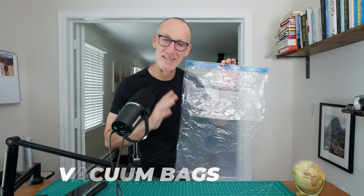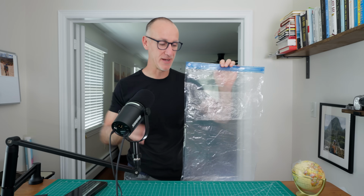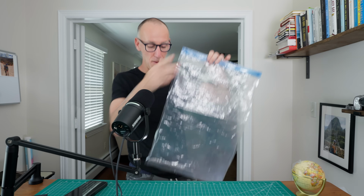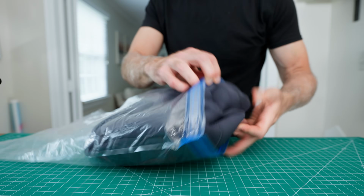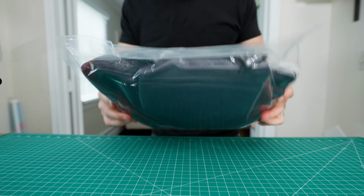Last but not least are these vacuum seal bags. And they're not a true vacuum seal bag because you can't suck the air out. But if you seal the top, on the bottom here, there's a one-way valve. So then you can press all of the air out and it actually compresses things in the bag.